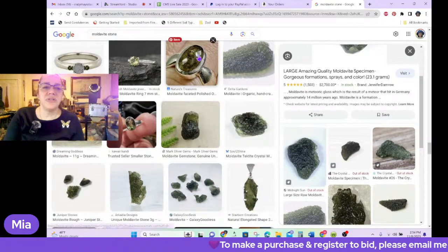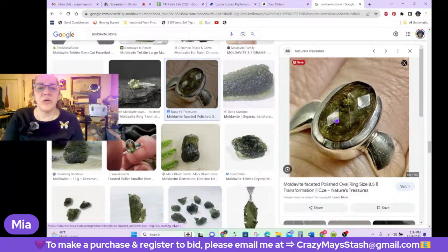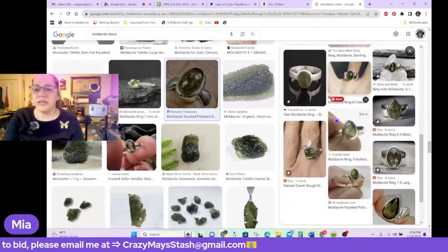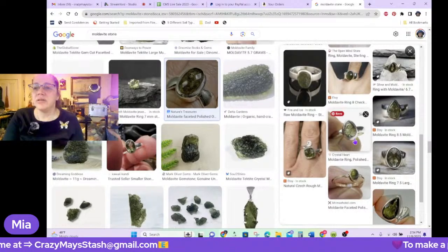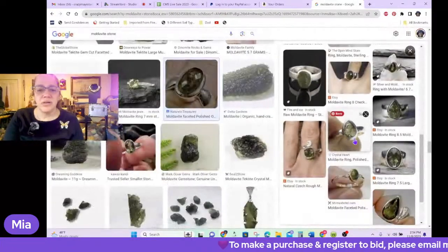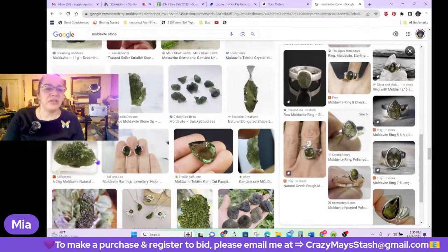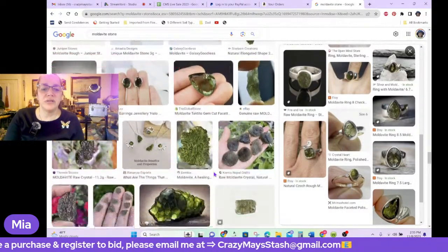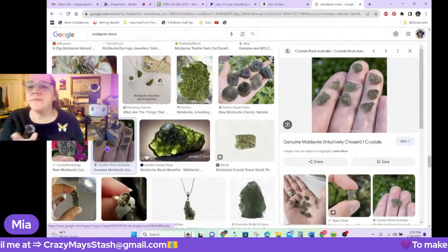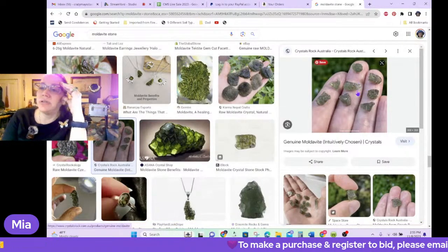That's nuts. What is this? That's faceted Moldavite. Moldova is where it landed. But it's probably not good to make into jewelry if it's like glass. Okay, so what's in this person's hand looks exactly like what I have.